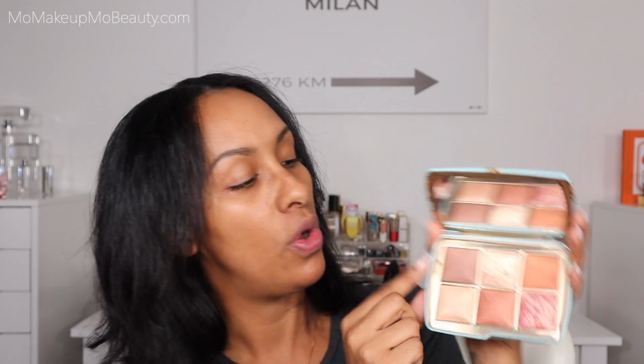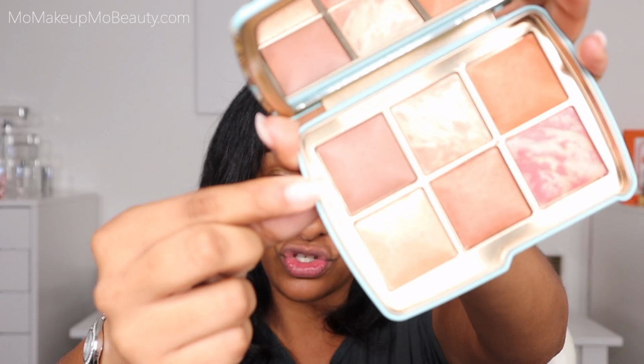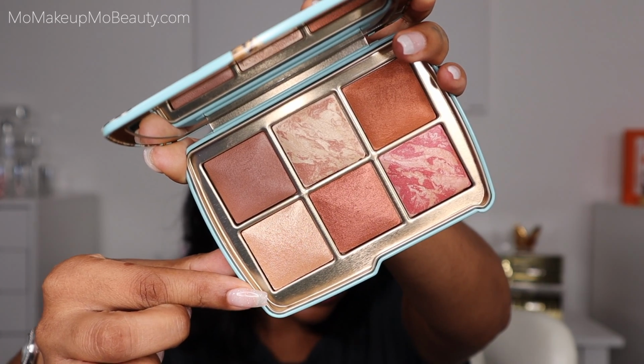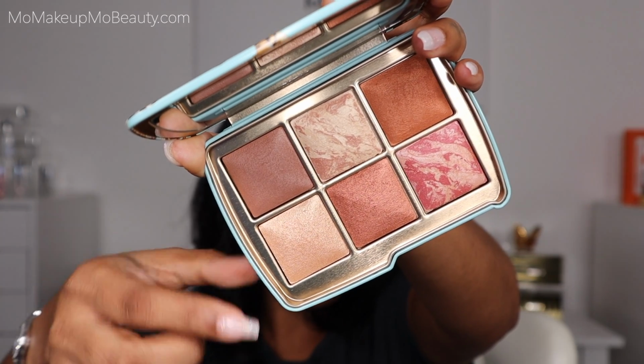Just something to note. Of the six shades, four of them are new. So this one is a permanent one. This is one that I have in the Ambient Lighting Volume 3 palette. This one here, this is a finishing powder, and this is Transcendent Light. Right underneath it is a new shade. This is Divine Strobe Light, and this is a strobing powder, which is pretty much a highlighting powder.